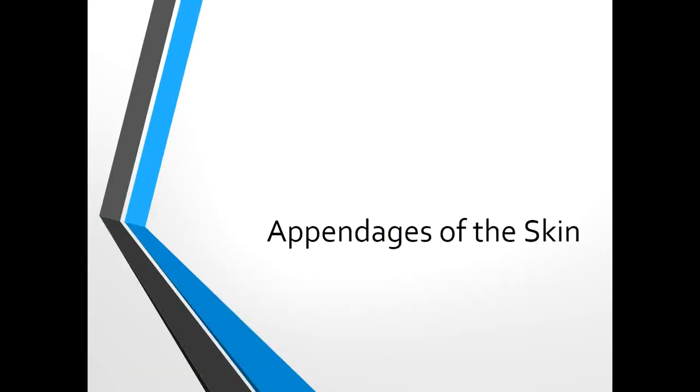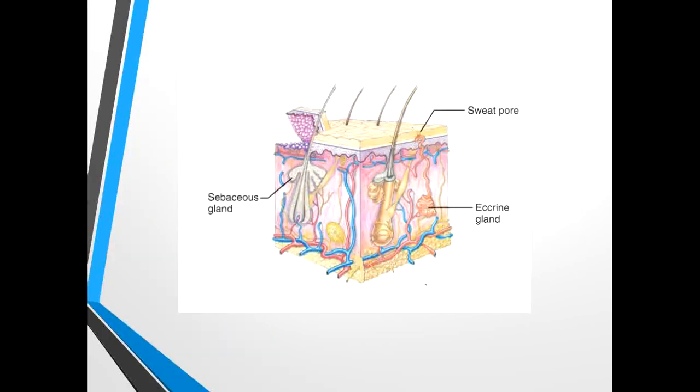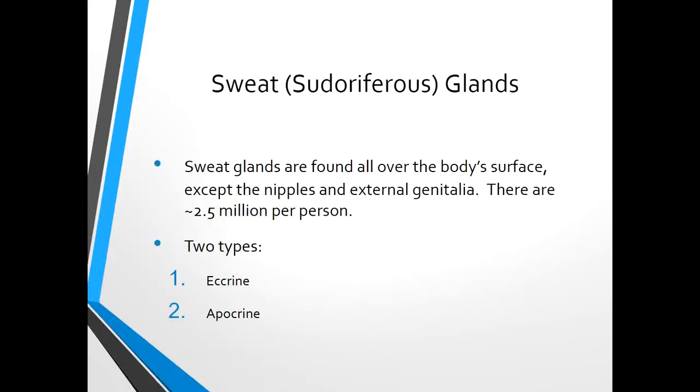So that leads us to appendages of the skin. So appendages are extra things that we find in the skin, kind of like some of our glands. So we're going to start by talking about sweat glands. Sweat glands are also known as sudoriferous glands. And we have sweat glands all over our body surface except for the nipples and the external genitalia. Each individual has an average of about 2.5 million sweat glands. That's a lot of sweat glands.